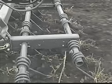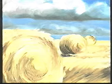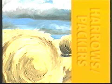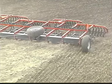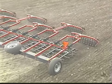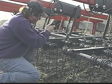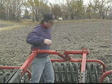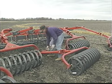If additional leveling is required before packing, the 95 Harrow Packer is the answer. The 95 incorporates harrows and packers in one unit. You can choose spike-tooth parallel bar harrows, or you can select 4 or 5 bar tine harrows. With tine harrows, the pitch can be adjusted for a more or less aggressive angle. The packers attach to the unit with 2 removable pins. You can detach the packers quickly and easily to use the 95 as a Harrow Bar.